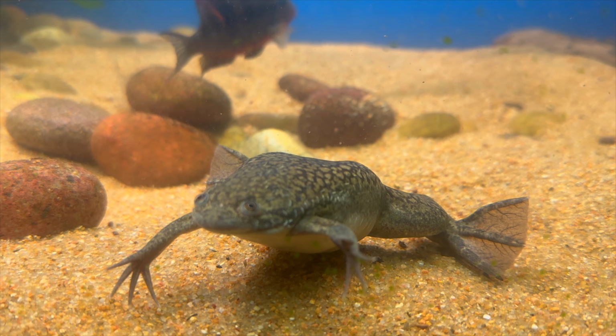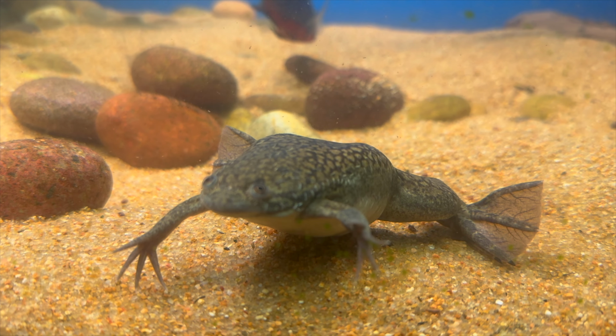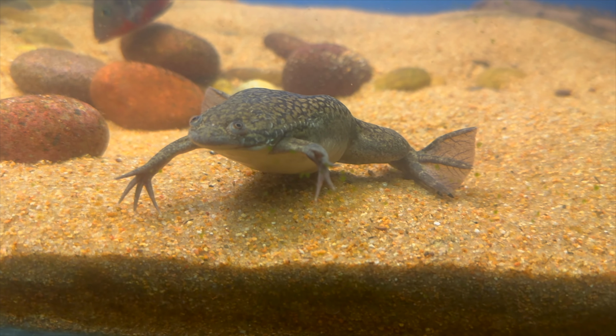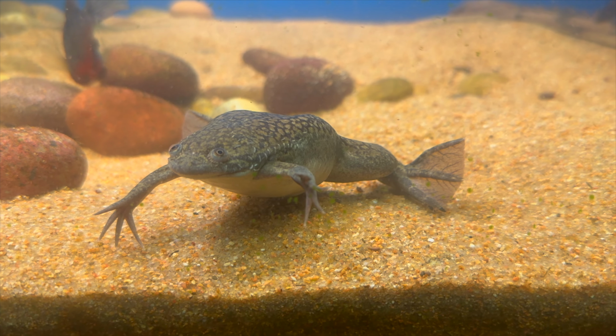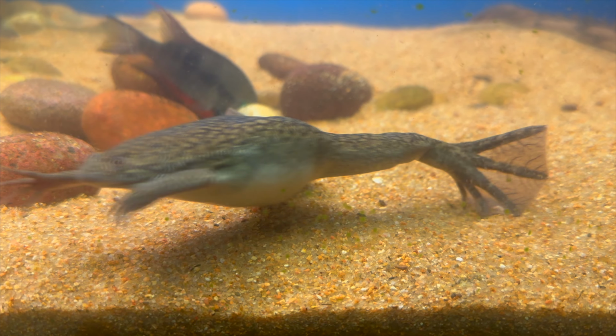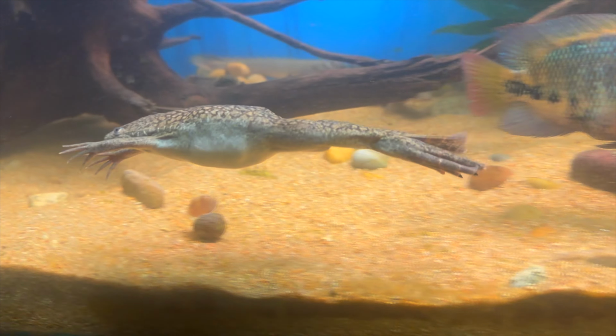If you see one of these frogs as a baby, you might be able to mistake it for an African dwarf frog, which is very common in the hobby and is a small, peaceful frog that doesn't get very big and would be very unlikely to eat even small fish. Whereas this is a true predator.